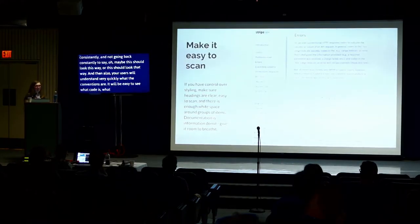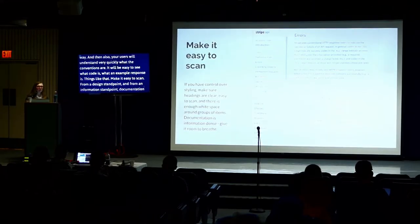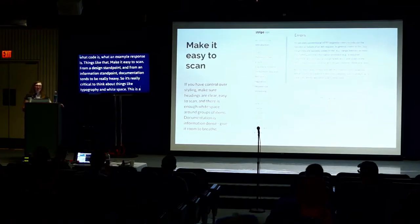Make it easy to scan. From a design standpoint, and from an information standpoint, documentation tends to be really heavy. So it's really critical to think about things like typography and white space. This is a chance to exercise your design skills if you're not a designer like me, but you like to dip your toes in that sort of thing.